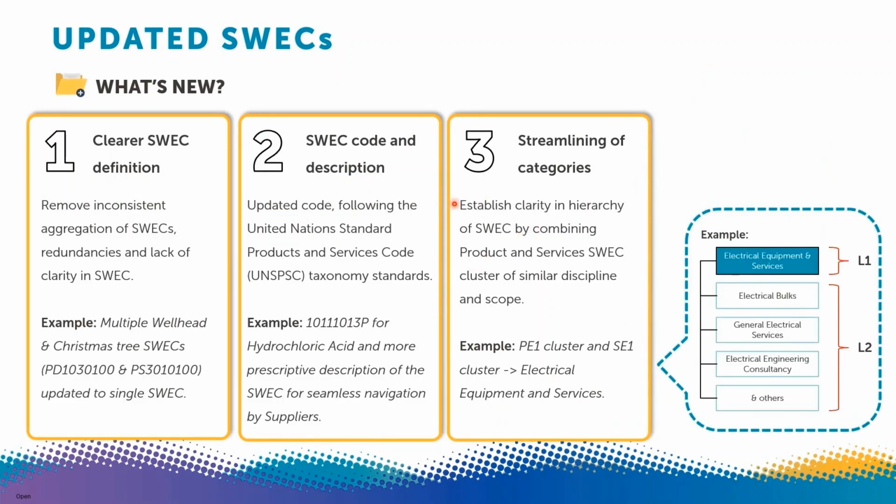What this means is there will be clearer swag definition, updated swag codes and description, and streamlining the categories, right? So if you see our current swag list, you might find a duplicate of swag, like similar swag. So inside we have cleaned up all of these issues into much clearer, cleaner and streamlined categories.